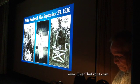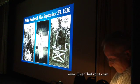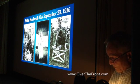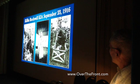And here you can see his original grave on the left, covered with flowers, and the newer ones on the right that were placed in 1932.